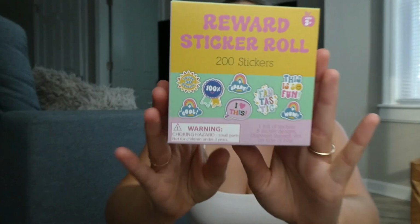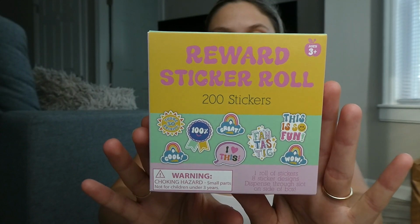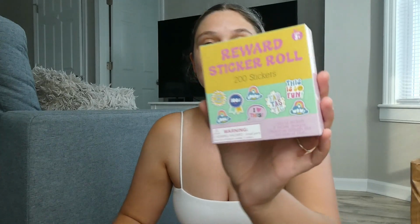Also got these little stickers on a roll. They were in the Walmart Dollar Spot, which I have been dying to find a Walmart near me with a Dollar Spot. I finally found one. It is a little bit of a drive, but it is definitely worth it, and I'm so happy I have one in driving distance to me because I found these.